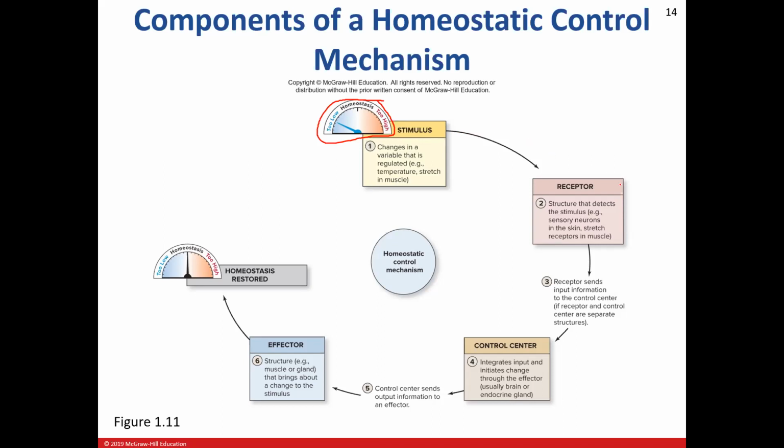The thermal regulators detect that cold temperature, because they're located in your skin, and they send that information to the control center, which is either going to be your central nervous system or your endocrine system. And then the control center decides what is happening, and then it decides how it's going to respond. And once it does, it sends what we call output information to the effector organ, which is a muscle or a gland. And that gland or that muscle is going to bring about change to that stimulus to bring us back into homeostasis.